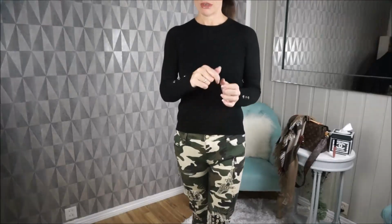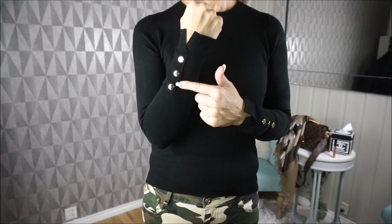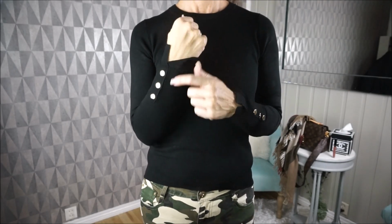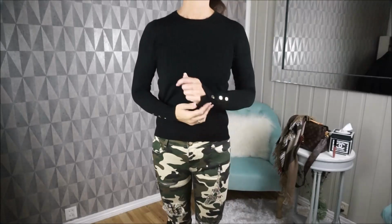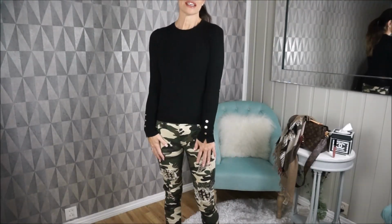Under here I have my Zara jumper with the three buttons here in silver. Got a nice cut here. It's a very soft sweater, a basic sweater.